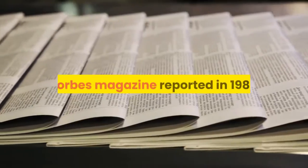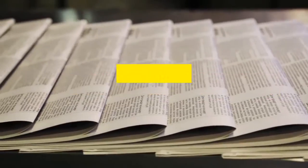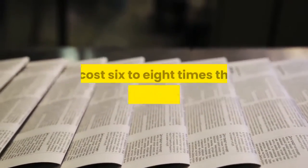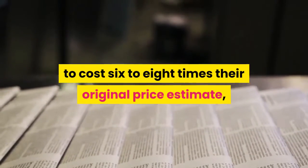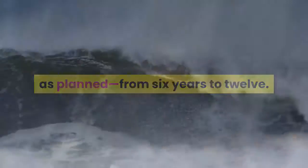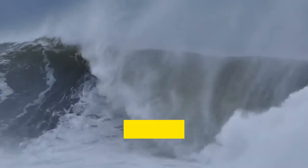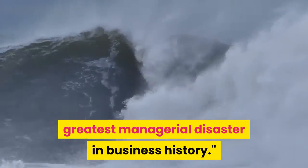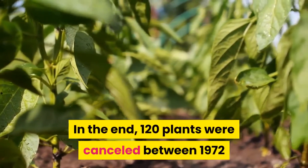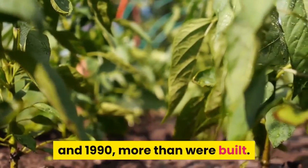Forbes magazine reported in 1985 that a sample of 35 plants then under construction were expected to cost 6 to 8 times their original price estimate, and to take twice as long to build as planned, from 6 years to 12. They called the nuclear power industry the greatest managerial disaster in business history. In the end, 120 plants were cancelled between 1972 and 1990, more than were built.